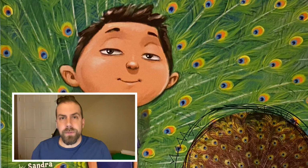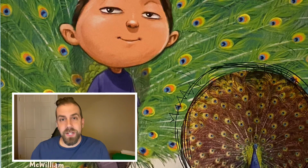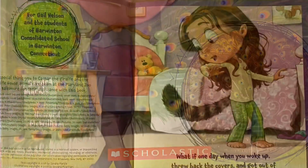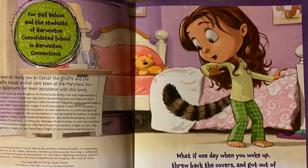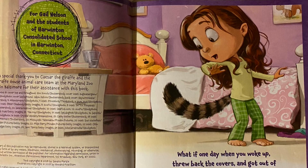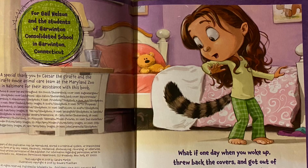I don't have one of those. With help from the book, What If You Had an Animal Tail? Written by Sandra Markle, illustrated by Howard McWilliam. What if one day when you woke up, threw back the covers, and got out of bed, something felt different? What if, overnight, you'd grown a wild animal's tail?